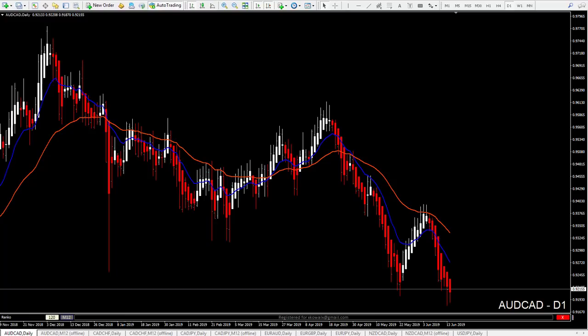Last week was really nice because we had some good opportunities to look for entries with continuation of the main trends. Some pairs did really nice moves. Some of them right now are on the good levels to look for possible retracements. But let's check what next week can bring us.